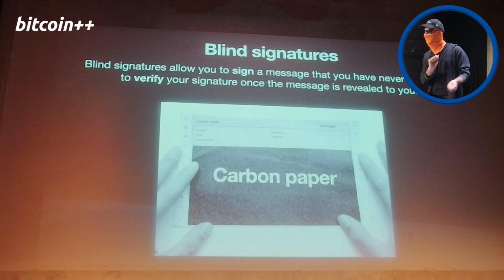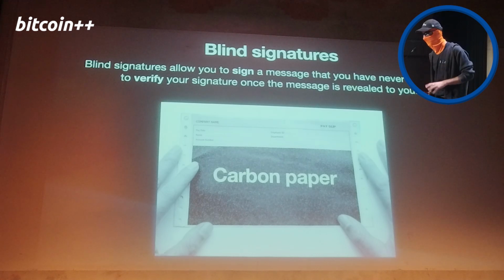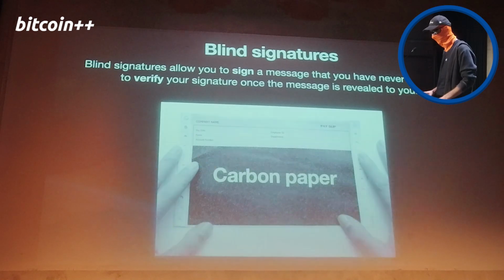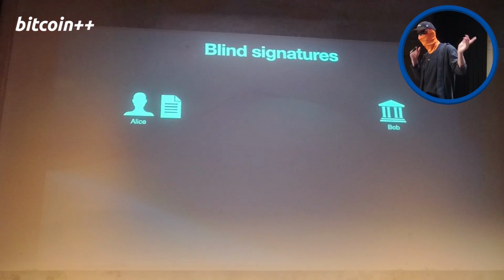And you can open the envelope because it was encryption, right? And take out the contract, and you see a signature there. So that's also a blind signature. How does it really work? So we have Alice and Bob. Alice is the user, Bob is the bank.